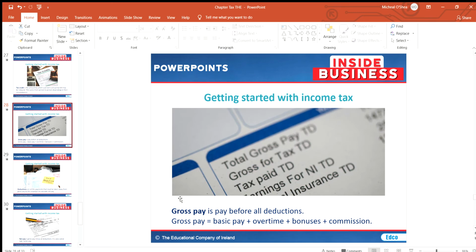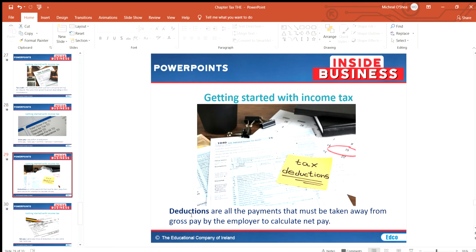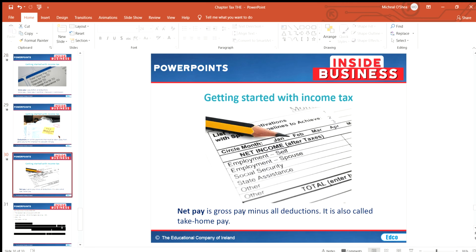So if my gross pay is €40,000 and my deductions are €8,000, I'm obviously going to deduct my deductions because this is my tax and stuff like that. So my gross pay is 40,000, my deductions are 8,000, and then my net pay will be 32,000. It will be the difference. It's the gross pay minus all deductions. It's called your take-home pay. That's the money that arrives in your bank account. That's the money that you physically get to spend. That's yours. Gross pay minus deductions equals net pay.